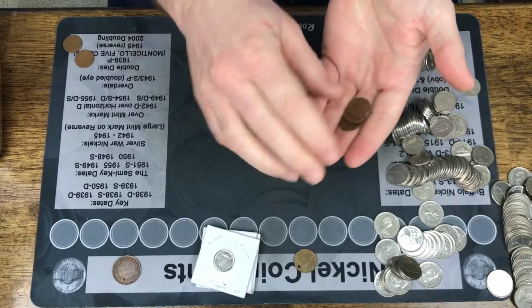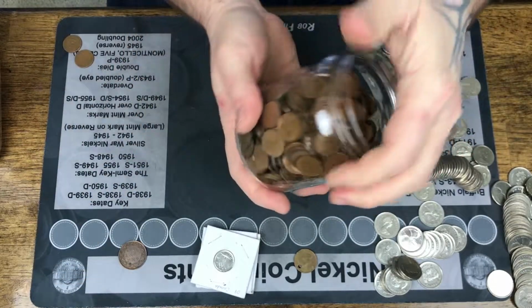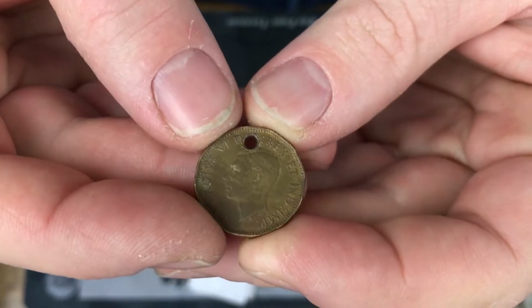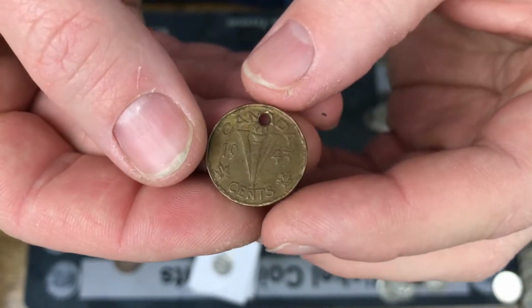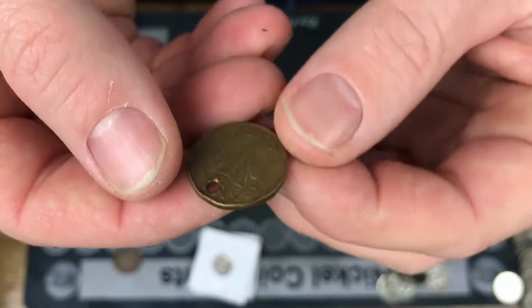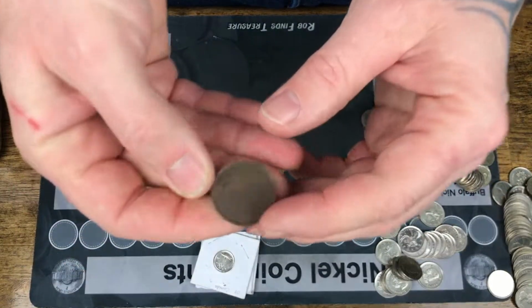I got three bird scents, and so here's my bird scent jar. Those are the 1967 commemoratives, all bird scents. There was this really cool large scent. It's a King George, and it's a 1943, but it's got a hole in it, like somebody had it on a key ring or something. So that's cool, but it kind of sucks that it has a hole in it.